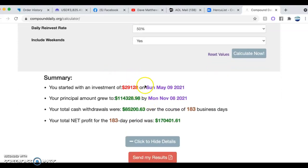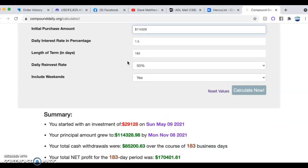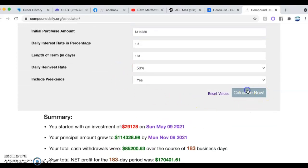All right, so again, this is after 1 year. We've taken 1,910, grown it without touching it to 29,128. The next 6 months, we still grew the account to this, and we removed this to live on. Okay, who wouldn't want to do this?